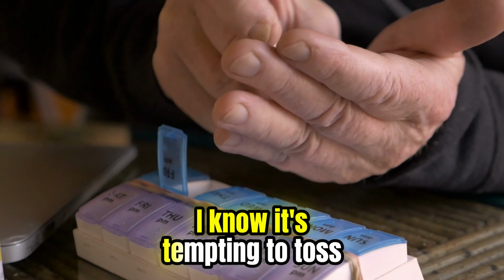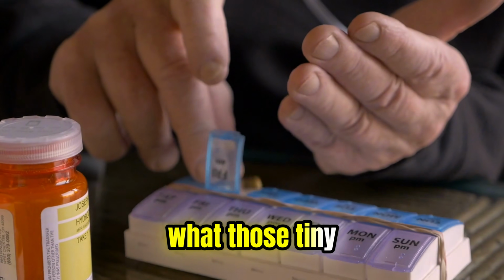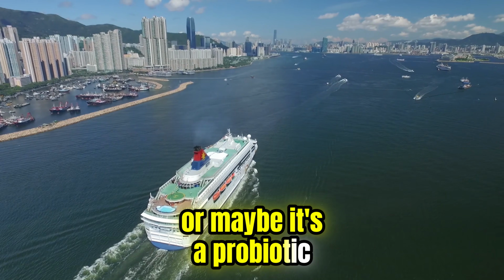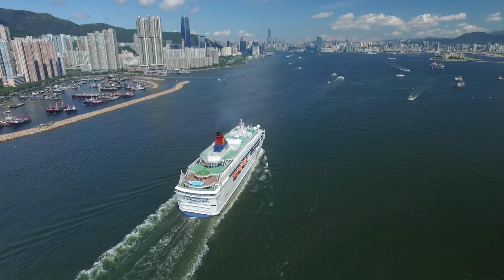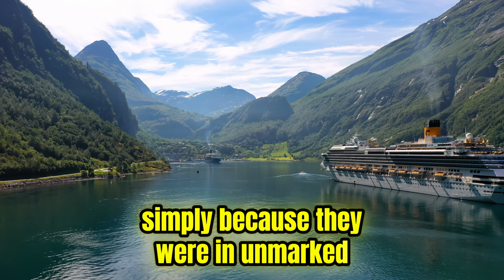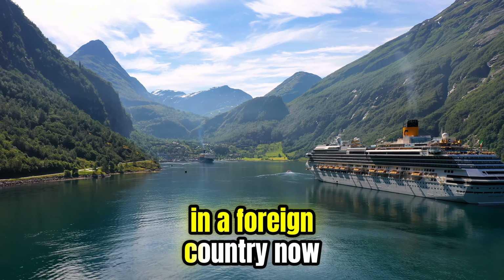I know, it's tempting to toss all your pills into one of those cute little weekly organizers. But if a security officer asks what those tiny white tablets are, and you respond with, I think that's my allergy med, or maybe it's a probiotic, you're going to get some funny looks, and possibly a secondary inspection. Worse yet, some passengers have been denied boarding or had medications confiscated simply because they were in unmarked containers. That's a pretty pricey souvenir to lose, especially if it's something you can't replace easily in a foreign country.